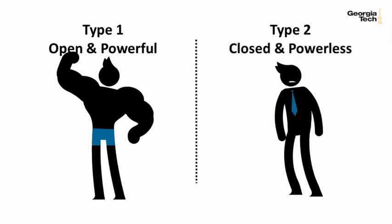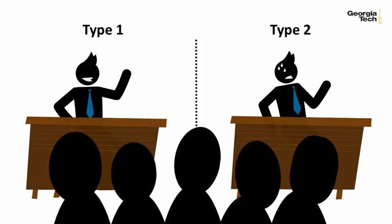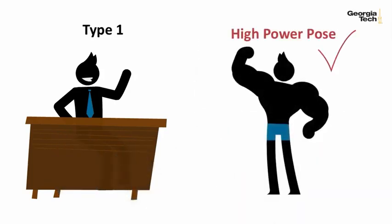According to Cuddy, the research was very simple. She asked people to practice 2 different types of body poses: open and powerful, or closed and powerless. They practiced for only 2 minutes. Then, those same people were filmed in a job interview situation. Finally, other people looked at the films and decided who they would hire for a job. Every person who they picked had practiced a high-power pose before they filmed the interview.